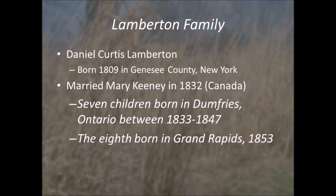Upon arriving in Michigan about 1851, they settled directly in Grand Rapids Township. And this situation seems very coincidental, that the Phillips and the Lambertons were from the same place in Ontario and managed to live near each other in their Michigan homes, Grand Rapids. I imagine that they knew each other. I can't prove that. I have no copies of their correspondence, which may have influenced the Lamberton family to come once the Phillips was here.